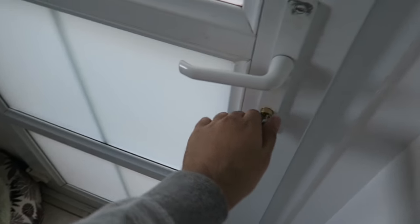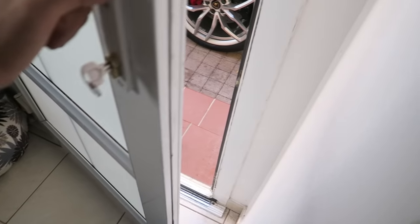All right, let's open the door. I hope there's no cats outside. Oh yeah, we're good. We're good. By the way, I'm in my flip-flops.